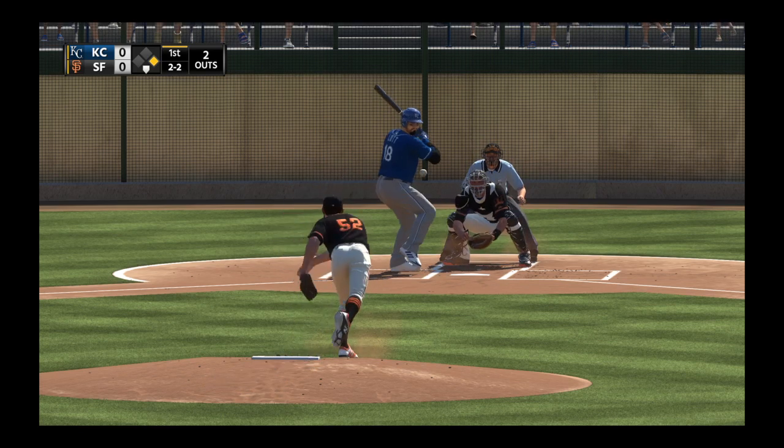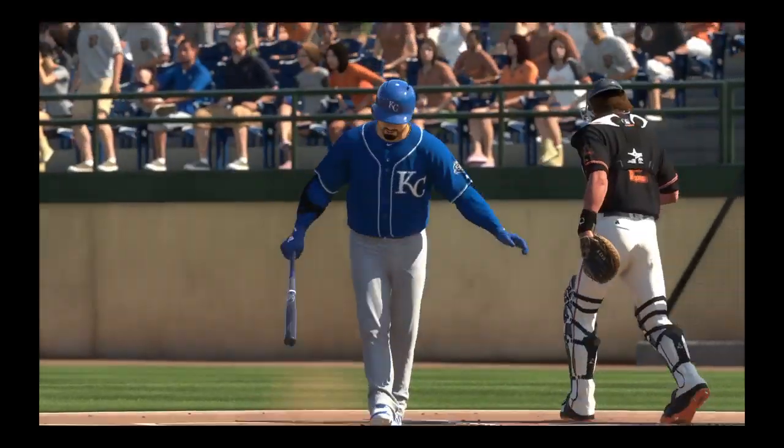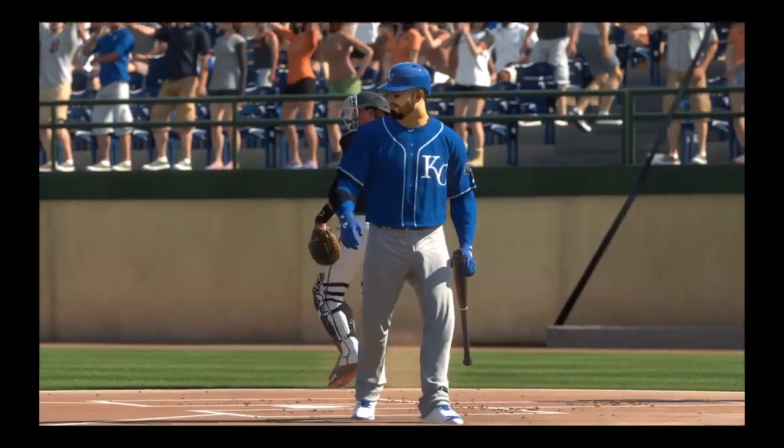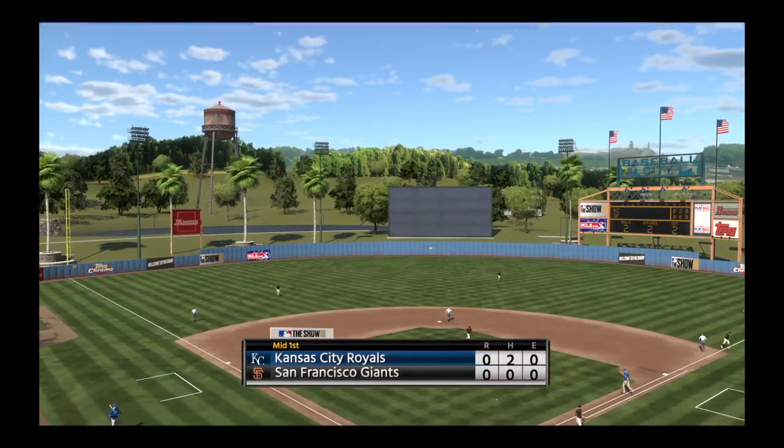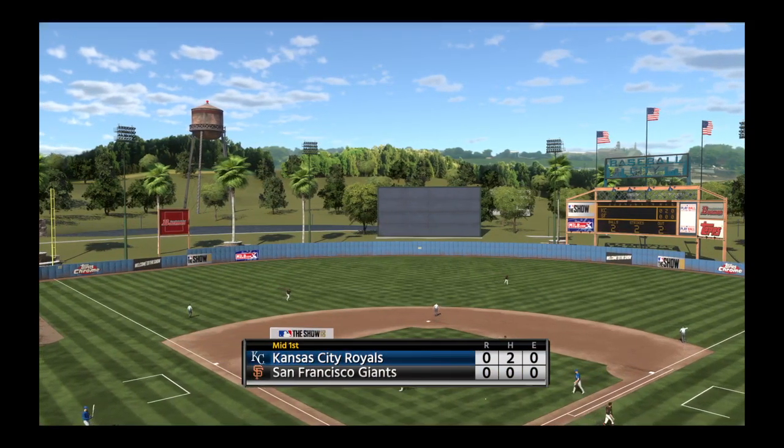The 2-2. Gets him swinging. He struck him out. One left for Kansas City. Now it'll be the Giants' turn. No score.